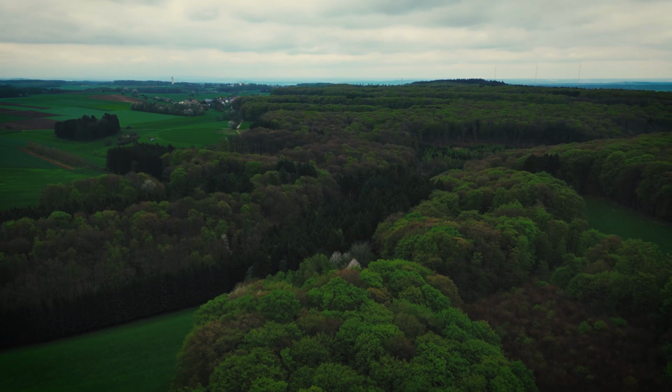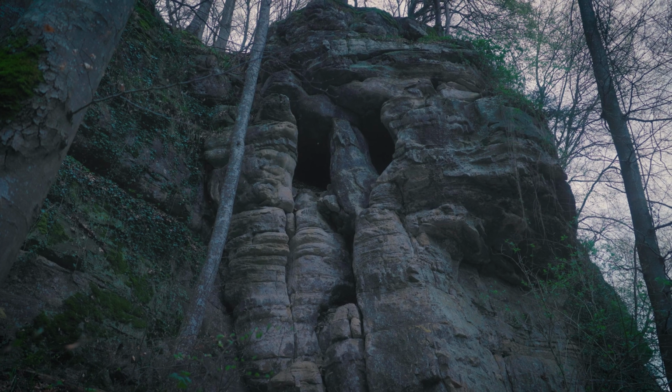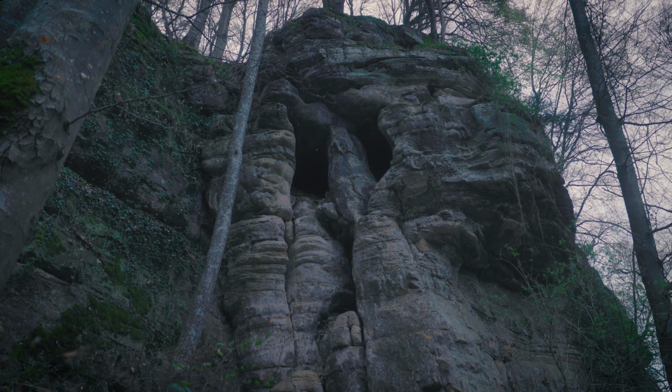After looking back around, I arrived at probably one of my favorite rock formations, this amazing looking skull.